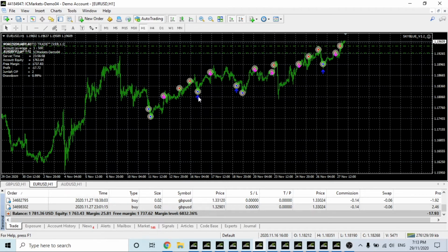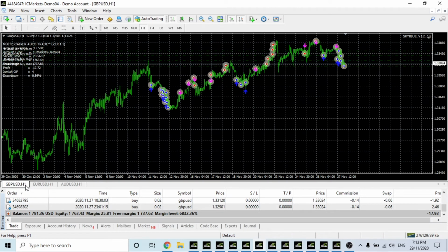I'm not sure what these arrows mean here. I think it just means maybe buyers or pivot. Arrow buy, yeah, okay. I find it interesting there's no arrow sells, but there might not be because it is in an uptrend. Yeah, there's no red ones, so... Oh yeah, there's one here. Okay, arrow sell. So yeah, Skyblue, really good.